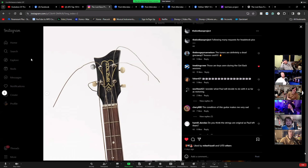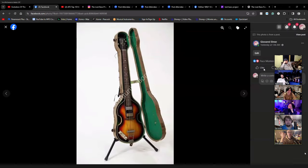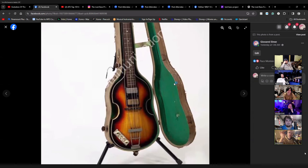Dom, I think you were saying something. Sorry. Yeah. Oh yeah, I wanted to go over the overall condition of the things that needed to be repaired on it. So we know that the pickups are dead. Yeah, pickups are dead. Yep. It needs a neck reset. There is a crack by the heel, I think.